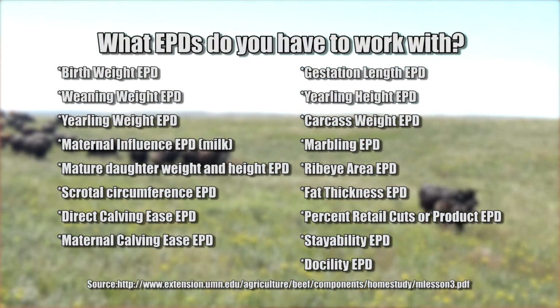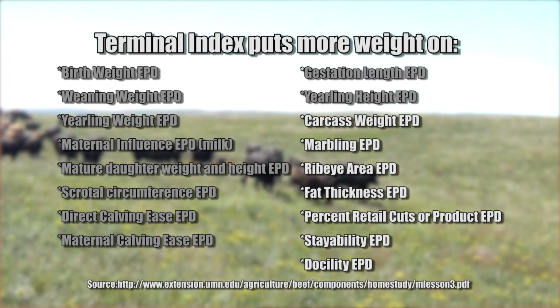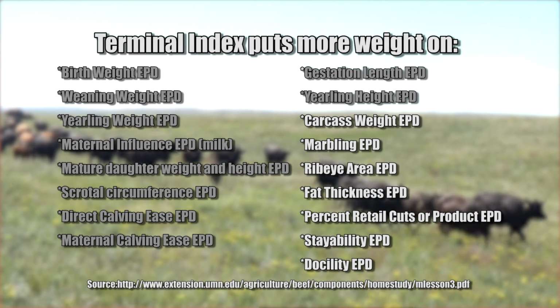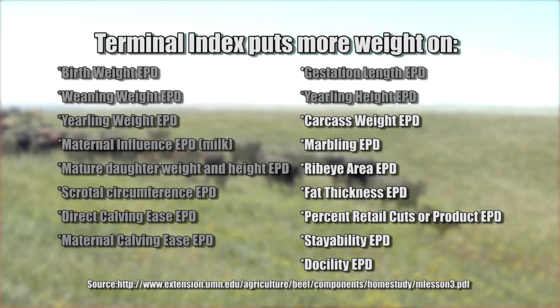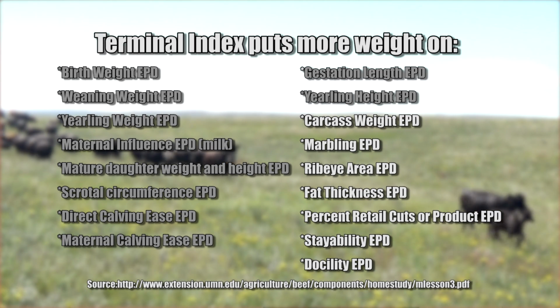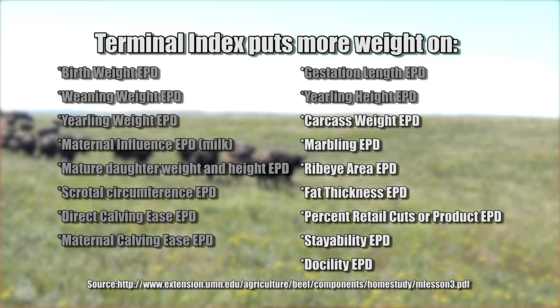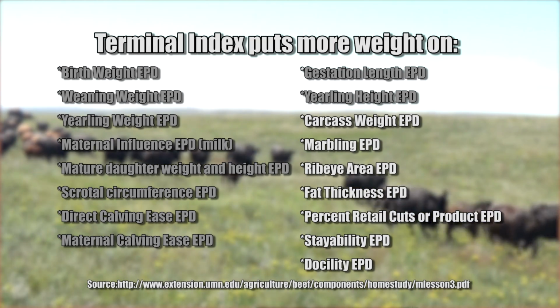Obviously in an index like that, end product weight, carcass weight, is going to be weighted fairly heavily because under the assumption of retaining ownership through the feed yard and selling those cattle, carcass weight's a large driver. Marbling would also be weighted heavily. But something that's more maternal in nature, like milk, likely wouldn't even be in the index.